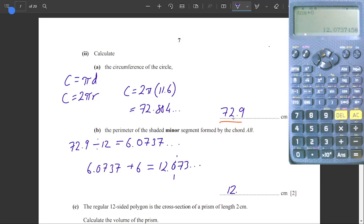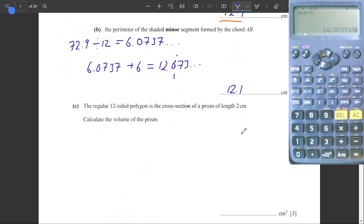Question 4c. Let's picture what is going on here. We've got the 12-sided shape, which I'm going to try to draw now, but it's going to come out ugly. Okay, 12-sided shape.